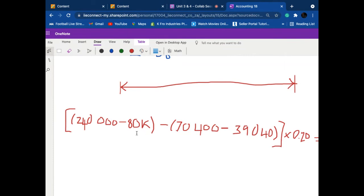But now we just need to double check this calculation, because the amount that I arrived at and the amount that we have arrived at is not the same. So let's do this together. 240,000 minus 80,000. What do we get? 160. Yes. So we're happy there. Then can we quickly calculate 70,400 minus the 39,040? Isn't it 31 something? 360? Okay.